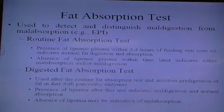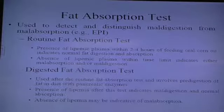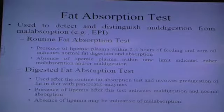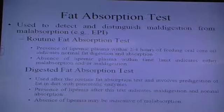Maldigestion. We digested it for the animal and then fed it and it got absorbed. So malabsorption is not a problem, is it? So that tells us we most likely have pancreatic insufficiency. Now, does that sound like it's 100% accurate? No, but it's cheap and it's a good screening test. Okay? So all you got to do is look at the feces and stuff. Look at the blood. Okay?